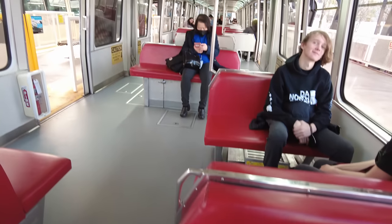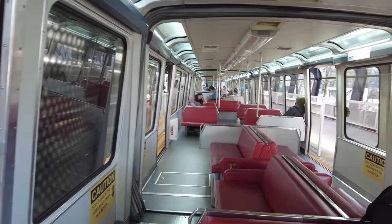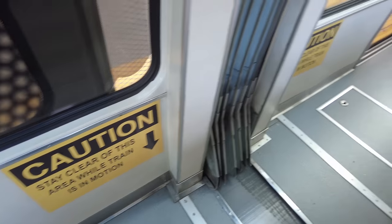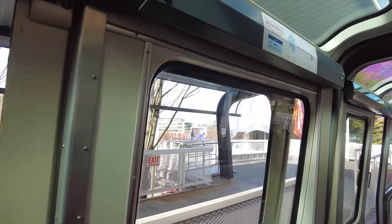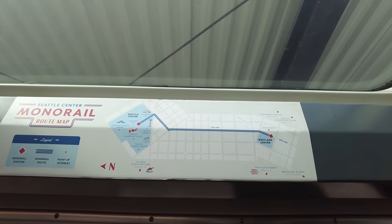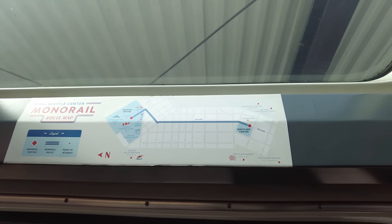Wow, lots of leg room here. Room seating in the middle. Stay clear of this area while the train is in motion. Got some skylights in here. Very cool. And the route map, which you cannot get lost because there's only two stops. They just run between each other, the Seattle Center and Westlake Center. Super cool.